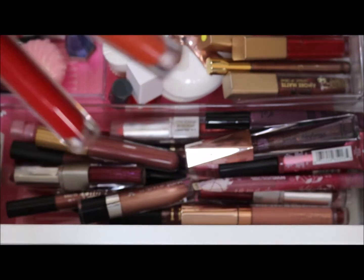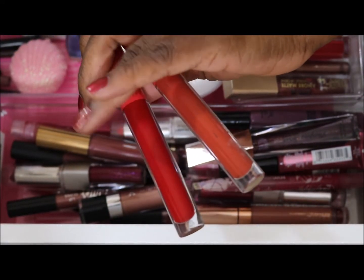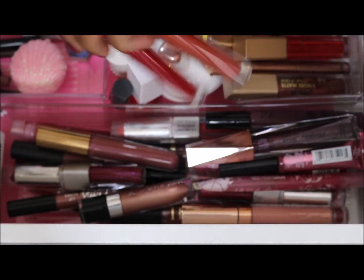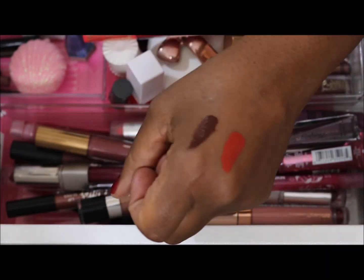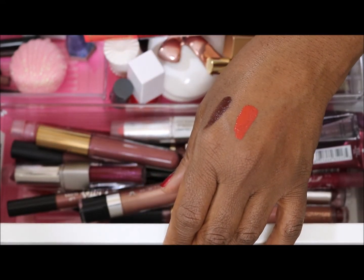Let's pull one of these oranges by Juvia's Place. Trying to find, let's see, this one is more of a reddish orange. This one is an orange. Let's put it over here. Let's see. This is the time to use it. Ooh, likey. That's pretty. Yeah, let's pull those three.